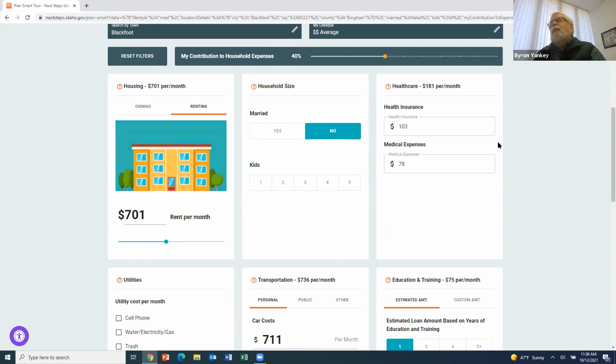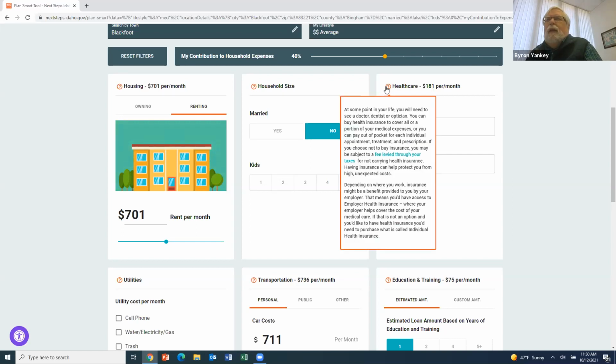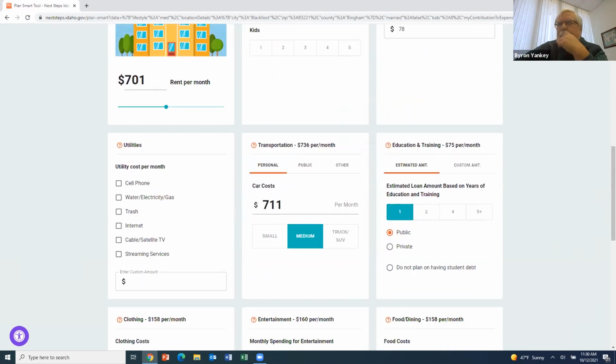These are auto-filled based upon Idaho averages, but more than anything, particularly with young people, they may not be aware that health insurance and healthcare is something that would be needed for them to plan in. Otherwise, they're having all sorts of emergencies. So each of these expands and explains what is available. As I said, these are all autofilled, but I'm going to say I need a cell phone. I need to pay for a cell phone. I want cable TV, and I have to pay for internet for that. I could also just write down a dollar amount with it.